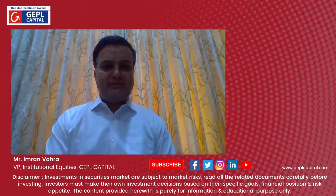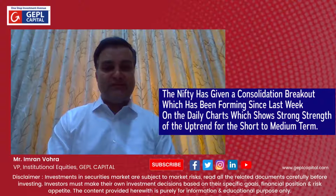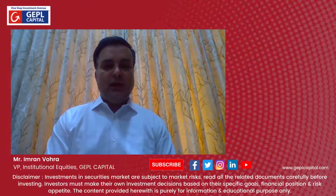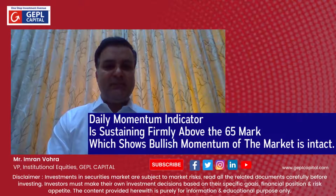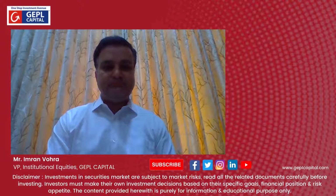From a technical perspective, the Nifty has given a consolidation breakout in the last couple of days, which has been forming since last week on the daily chart, which shows strength of the uptrend from a short to medium term perspective. Talking about momentum indicators, the daily momentum indicator is firmly sustaining above the mark of 65, which indicates bullish momentum is going to remain intact in the market.